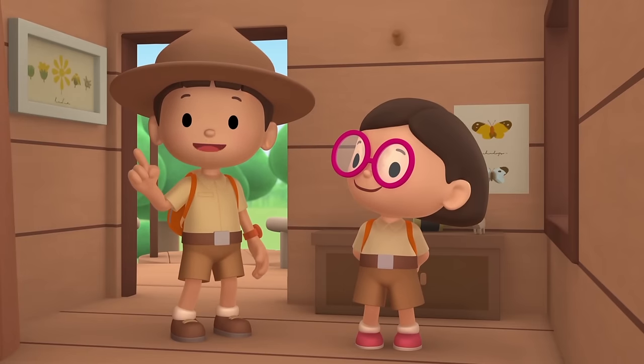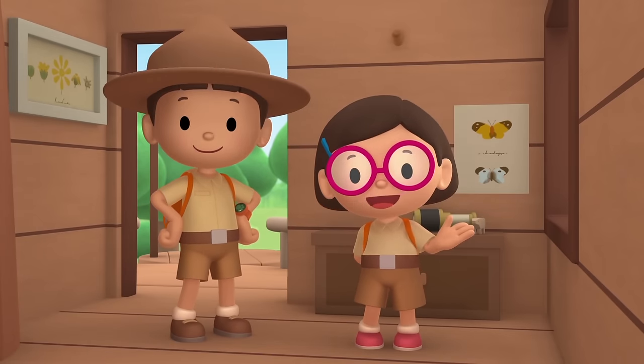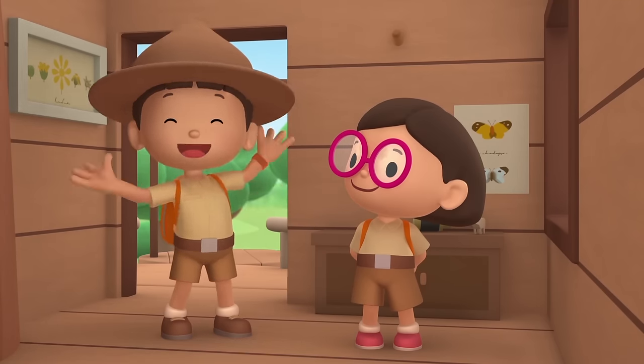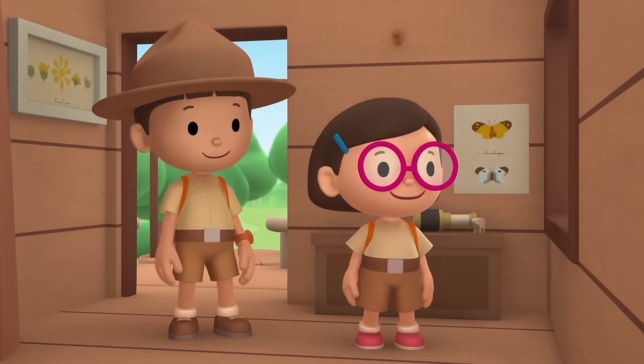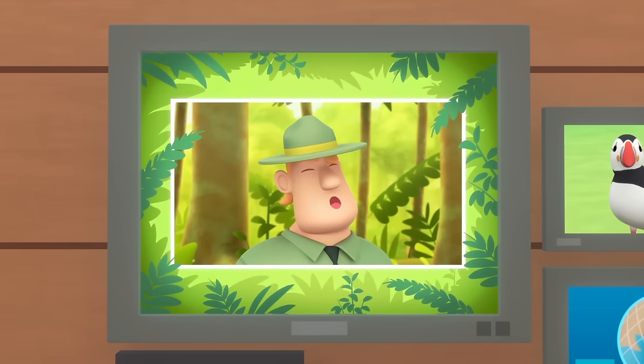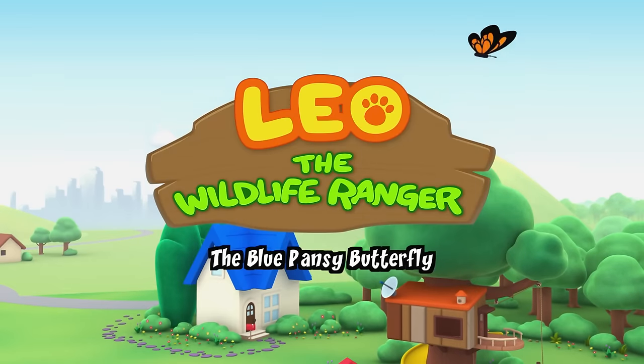We found an Atlantic puffin in our garden. We learned that Atlantic puffins return to the same nest every year to breed. So we went to Iceland to help the puffin find its nest. Good job, children. You did it. You are amazing wildlife rangers. The blue pansy butterfly.